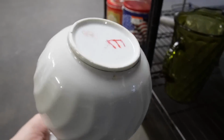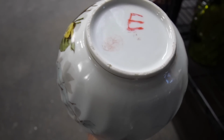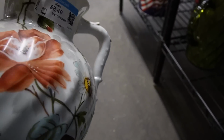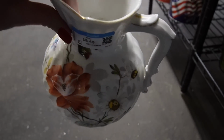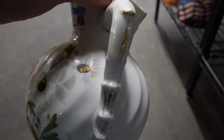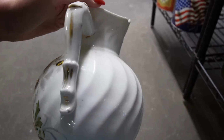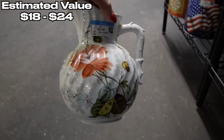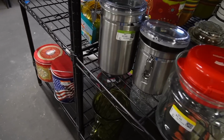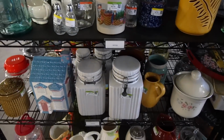That's a pretty picture. It looks like it has some age, and it does have an older mark on the bottom. Can't quite make it out because it's pretty faded, but I really do like that. It's all hand painted. $8.49. Is that a chip there, though? It does look like it has a chip. I don't know. It's pretty nice. $8.49. I think I'll pick that up. I don't really see anything else hanging out over here. I'll stick this in my cart.